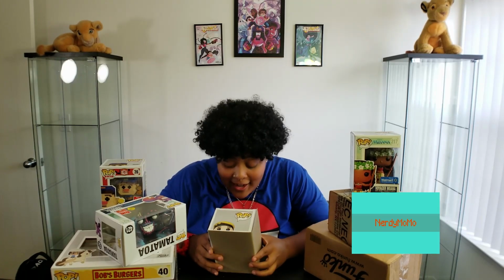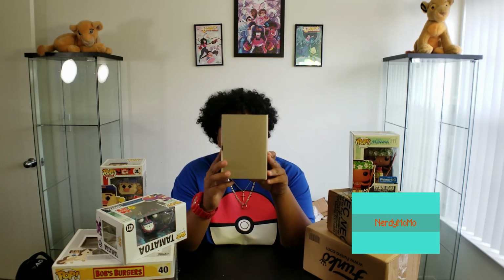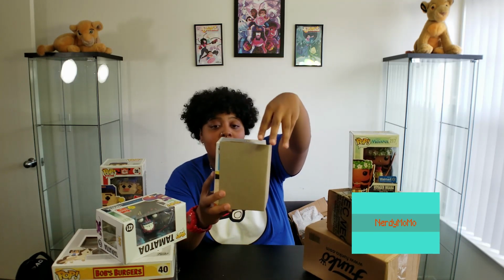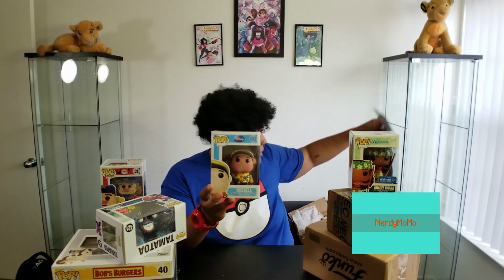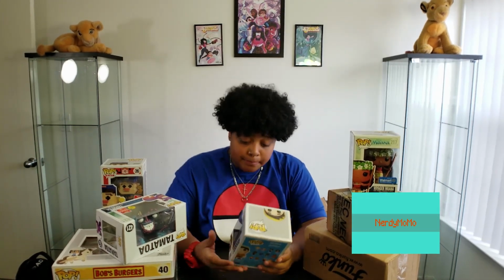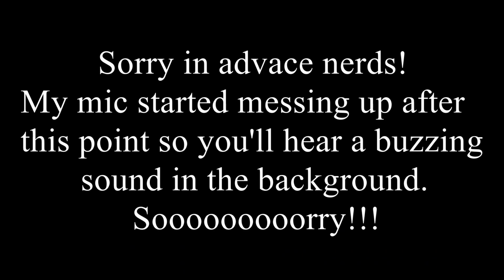So the Pop that I got is from the Disney Series 5 release. And this man, or boy I should say, is Russell. So I got Russell from the movie Up. This little dude is so cool and so freaking cute.